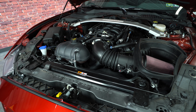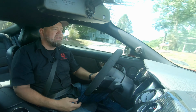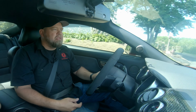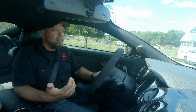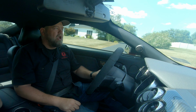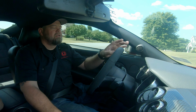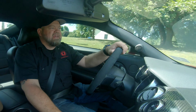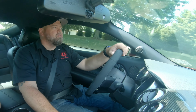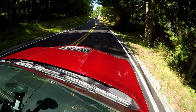For a car basically with the heart of a road course car, they do ride nice on the road too. Again, the MagneRide does suck up the bumps. This car does feel a little firmer than the Mach 1 does. I don't know if it's the difference in the MagneRide programming. I'm going to say it's probably more to do with the springs that were changed. But again, this is a car that you can track on the weekend and drive to work on Monday without any problems. So is one better than the other?